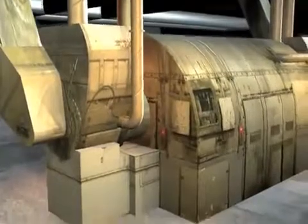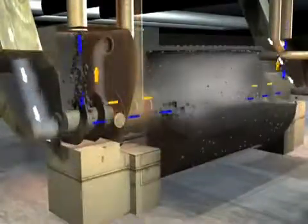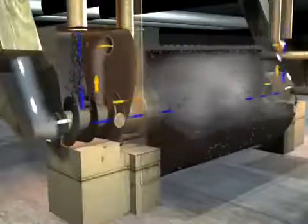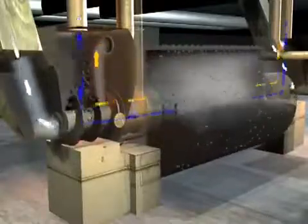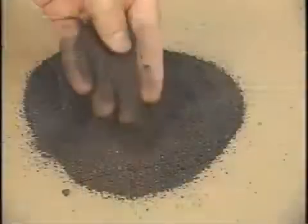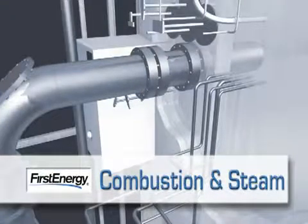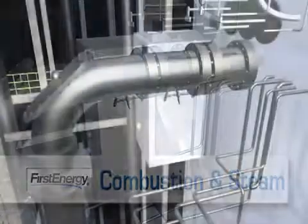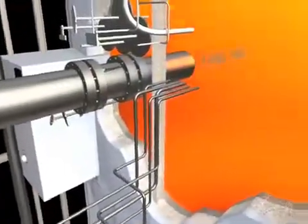Coal enters the pulverizer and spins in a large drum, where hundreds of steel balls grind it into a fine powder. Now a fine powder, the coal leaves the pulverizers and heads to the boiler. About 335 tons of coal can be pulverized per hour. Large fans add warm air to the powdery coal and blow it into the boiler.